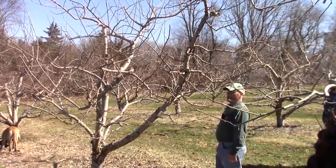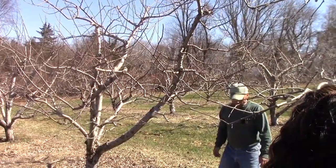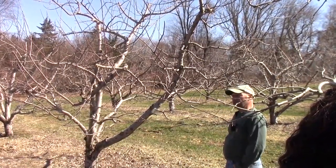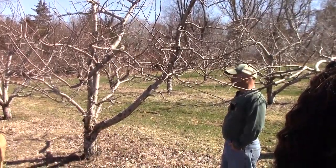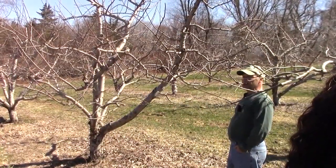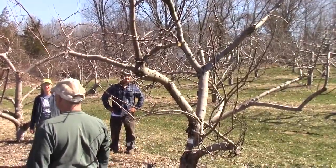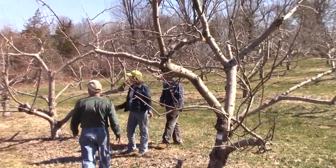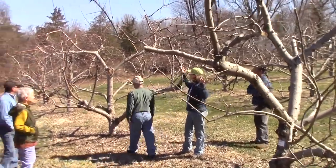What's the best time of year to prune? You can. We start the first of the year, and then we go right into April. So if you haven't pruned, it's a good time to do it still. I'm pretty happy with the way they're opened up now. You can see that there were big cuts made. Yeah, well, let the air and the sunshine into the tree.